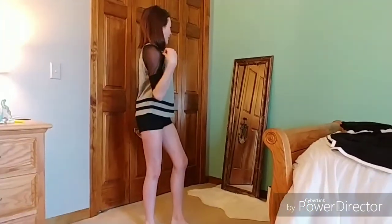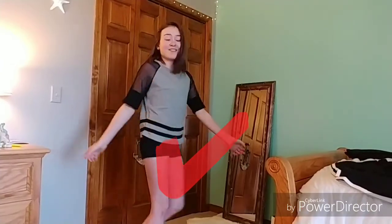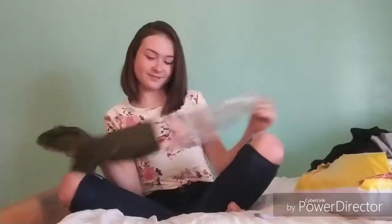Nah. I really, really, really like this t-shirt. It's super comfortable. I can't find any spots that are uncomfortable, and it fits really, really well. And I really like this top.